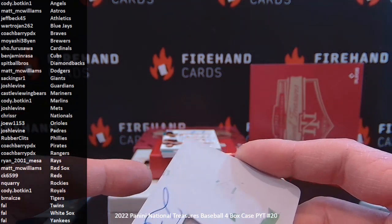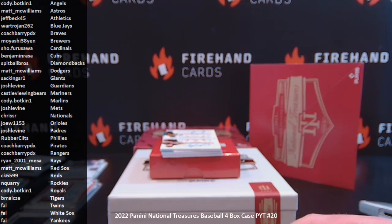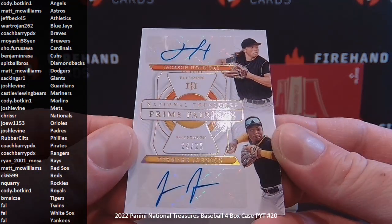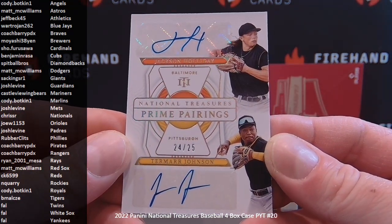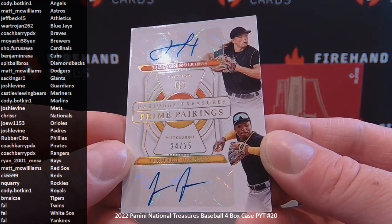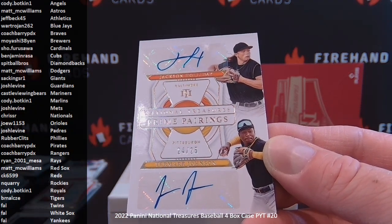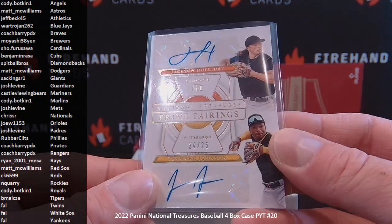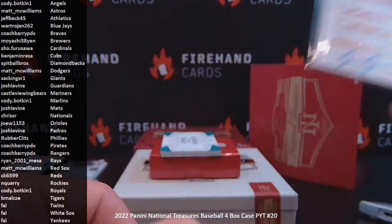All right, we got a dual autograph. Be a great card to pull out of a Bowman Draft right here. Jackson Holliday of the Orioles and Termarr Johnson of the Pirates. The Orioles, Joe W., 11/53, and the Pirates, Coach Barry, 24 of 25, Prime Pairings. Got the number 1 and number 4 overall picks in the draft. Let's see what to do about that.